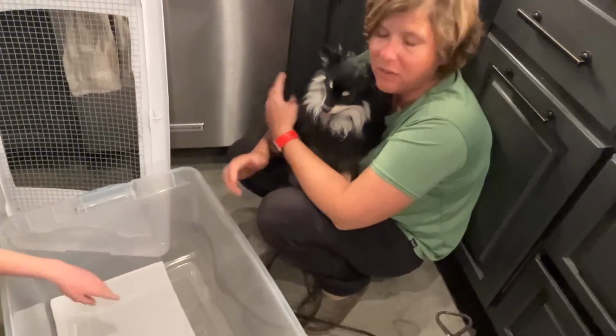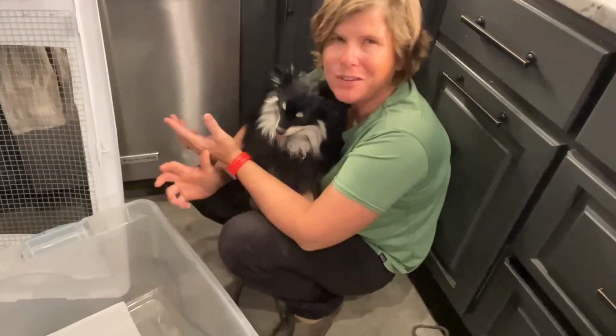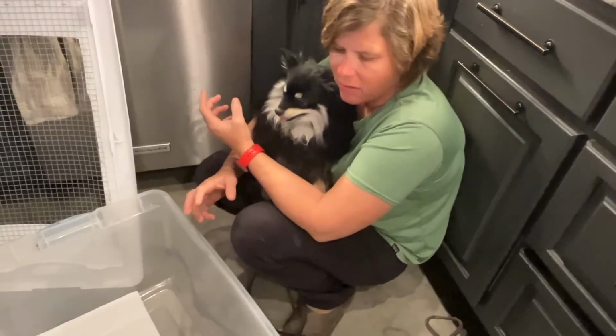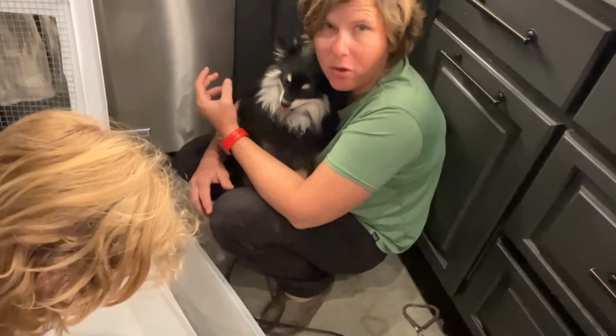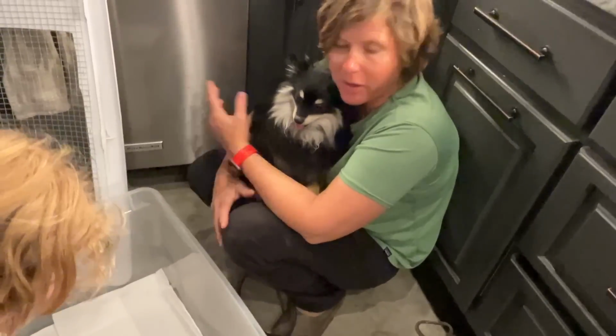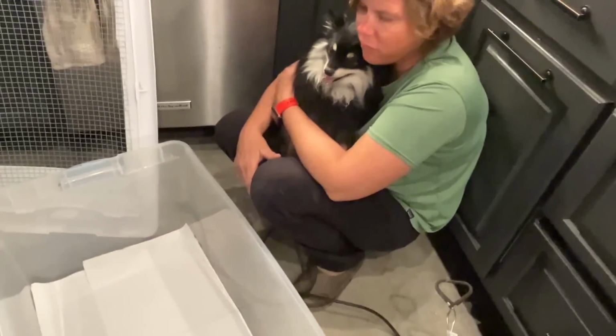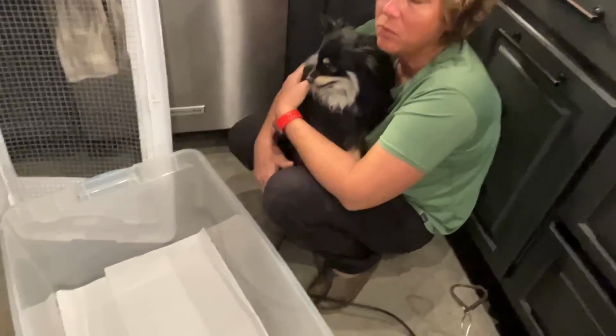And plus, if you use shavings with chicks that are this small, of course the shavings are gonna get in the water, which is the worst. And we don't wanna do that with these very small chicks. Right. As they get a little bit older, shavings are a possibility, but right now we're just gonna start off with paper towels. That's perfect. And shavings get in their feed too. Oh yeah, it will.